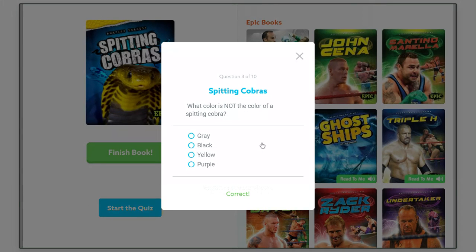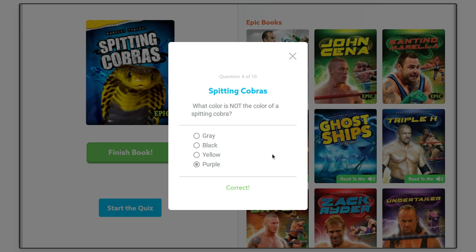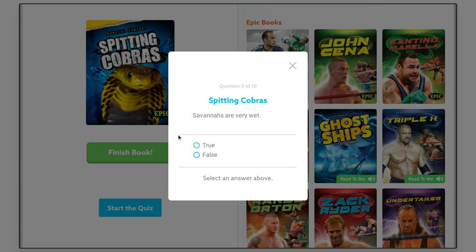Okay, number 3. What color is not the color of a spitting cobra? Gray, black, yellow, or purple? I hoped you picked purple. They're not purple, though that would be really cool to look at. Oops, I clicked it by accident. Oh, it just made me go through it. All right, savannas are very wet. Is that true or false? I hope you picked false because they are very dry.